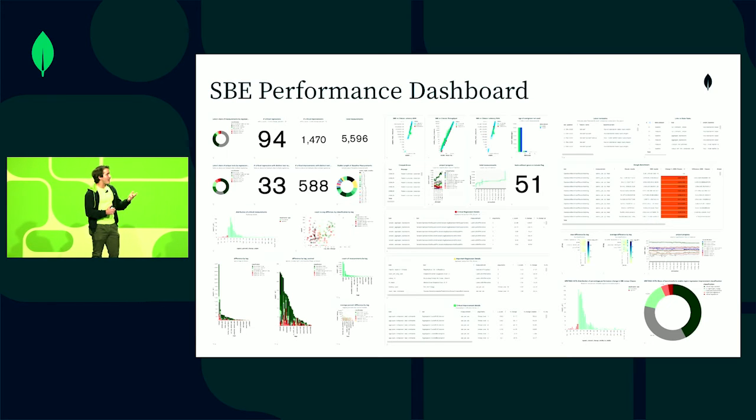Beyond just showing raw numbers, one of the neat things about the dashboard was that we were able to categorize our performance tests. It's not very useful if you just have a number saying some number of performance tests are better for SBE. It's also important to know for which queries SBE is better than the classic engine, or vice versa. So we had the capability to say, for $group queries, how the two engines compare, or for simple match queries, or for queries answered by an index scan. How do the two engines compare?